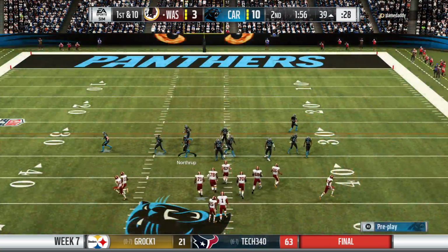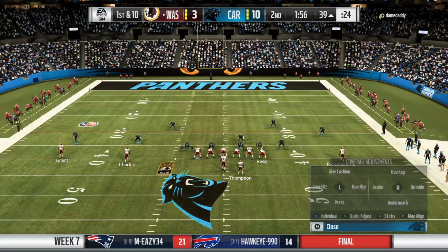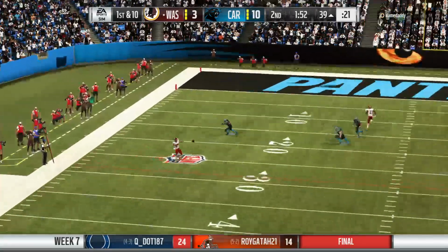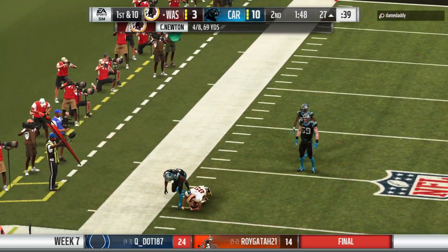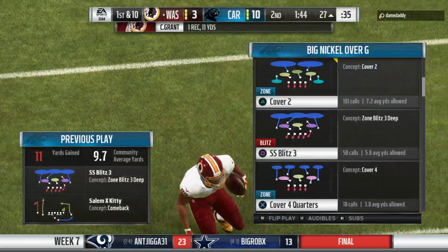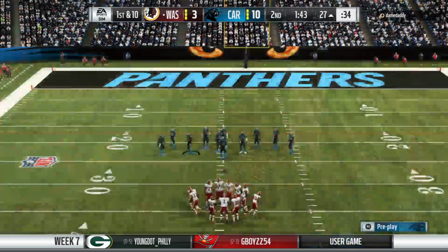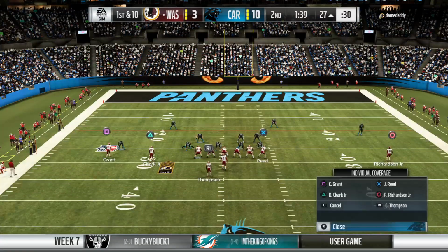So how about that for a chain mover? They're all the way down inside the 40 now for 1st and 10. Now a first down throw for Newton. Throw left side, complete. It's Grant, and he works it past the 30, almost to the 25. Give him 11 yards that time and a new set of downs. This offense finding its legs now. Here's another 1st and 10.